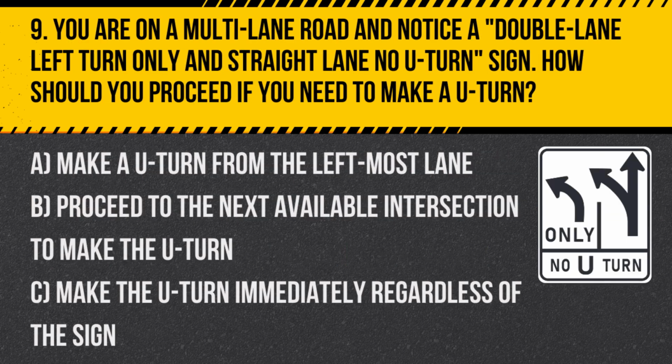Question 9. You are on a multi-lane road and notice a double-lane left turn only and straight lane no U-turn sign. How should you proceed if you need to make a U-turn? A. Make a U-turn from the leftmost lane. B. Proceed to the next available intersection to make the U-turn. C. Make the U-turn immediately regardless of the sign.